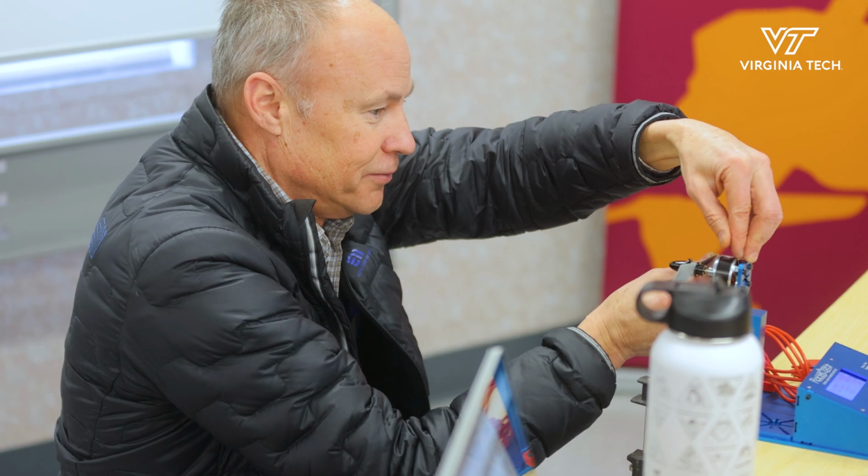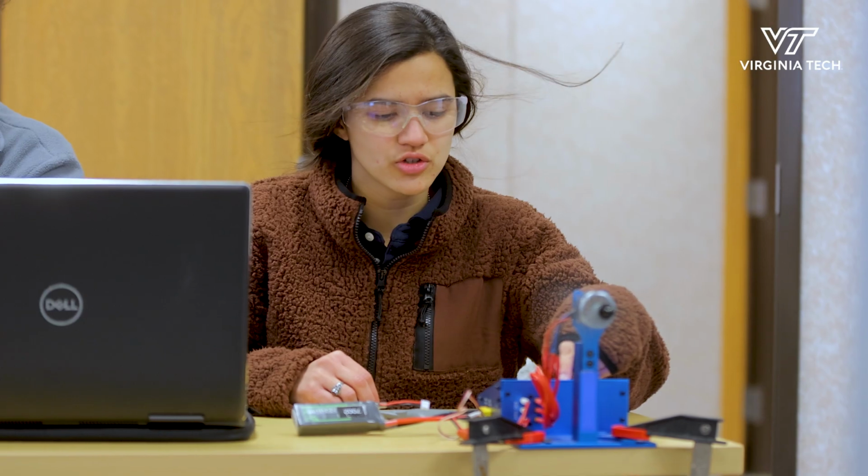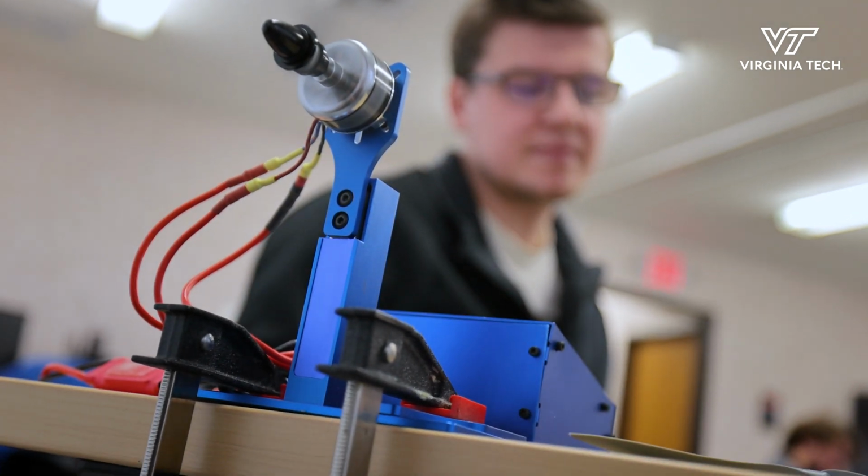But then later on we're going to take them out to the cage and we're going to provide flight training so they get experience operating the aircraft, ultimately receiving an FAA Part 107 license and a Trusted Operator Program certificate.